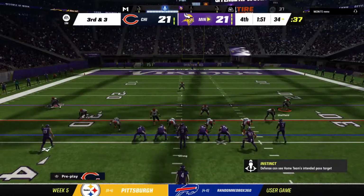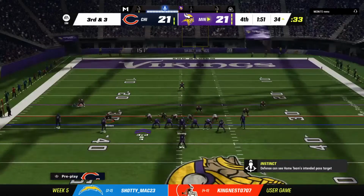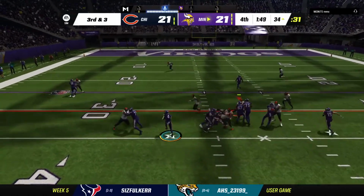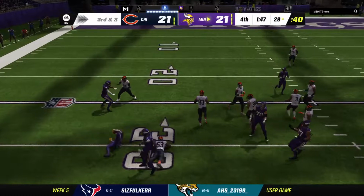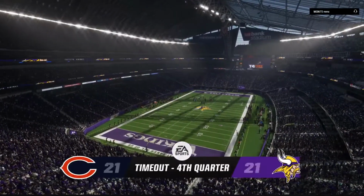A field goal from this spot would be 51 yards. They'll try to move it closer on third down. Third down, here's a run by Cook. And he picks up the first before he's taken down at the 29.